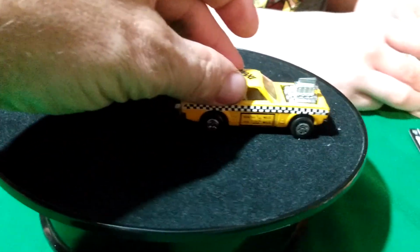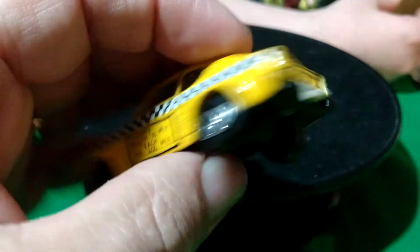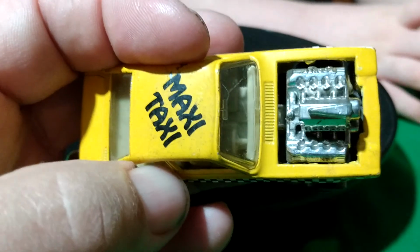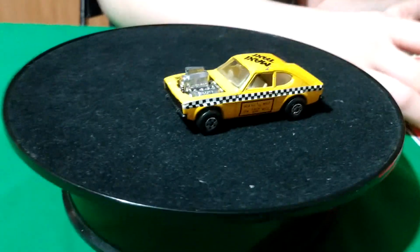This is a Roll-O-Matic. The engine pops up and moves up and down when you roll it. And this is a Ford. It says Maxi Taxi on the bottom, made in Hong Kong. They call it a Ford Capri. I call it a Mercury Capri because in America it was a Mercury Capri, but over in Europe it's a Ford Capri. It's got right-hand steering on it, so it's a European version. And they call it a Ford Capri over there. So that's that car there.